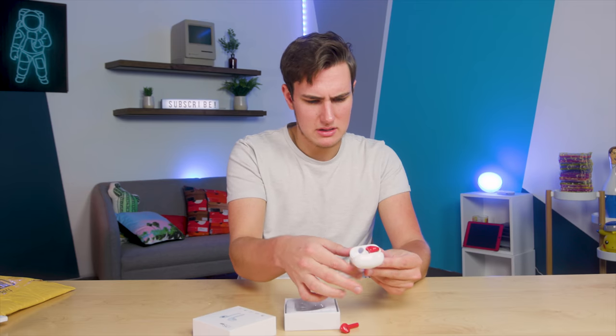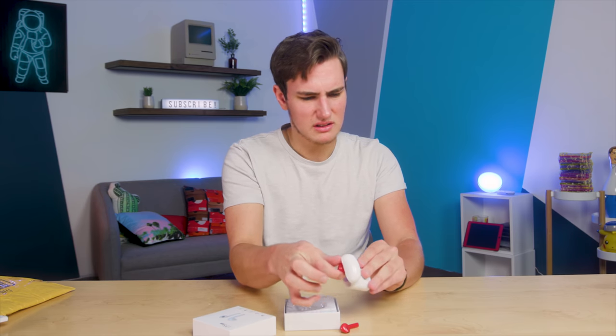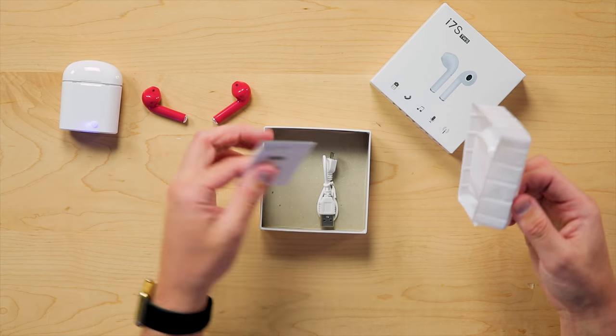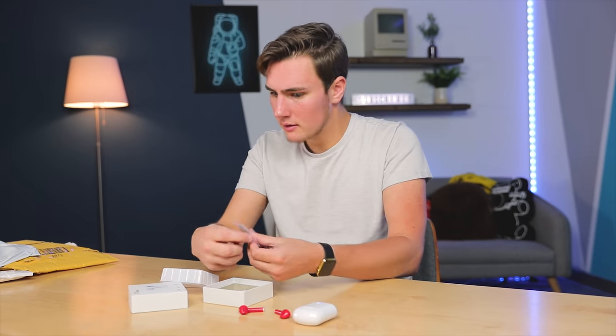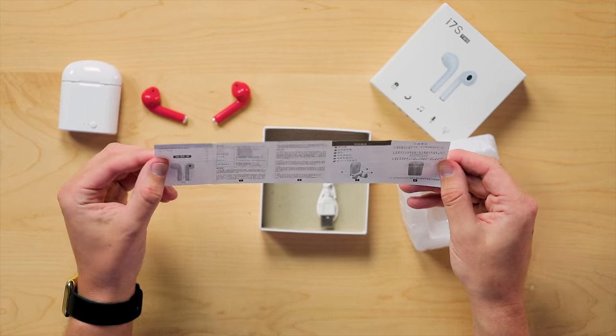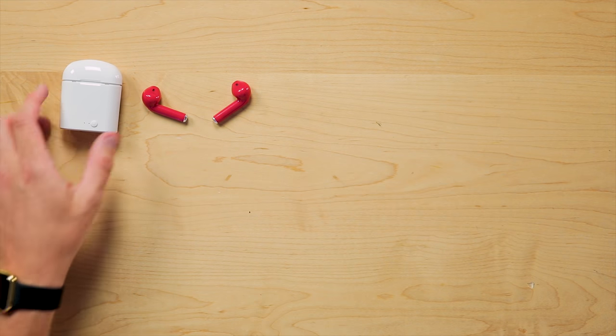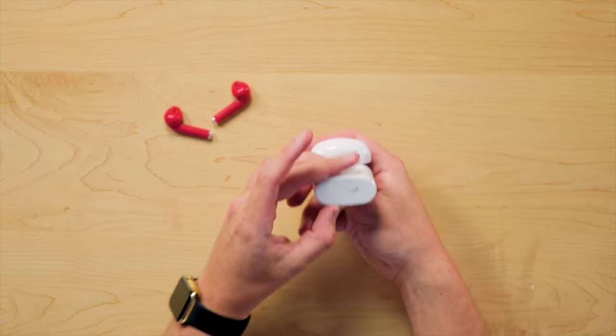they're charged. Maybe they're charged. Does it come with a cable? Finally, something I can read, some Chinese that I'm familiar with. There's also English on the other side. Got a charging cable? Let's actually see how these sound.